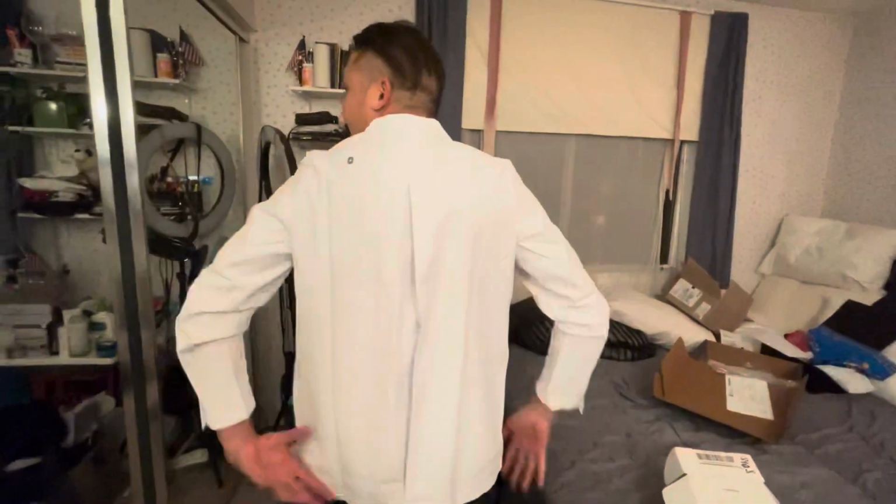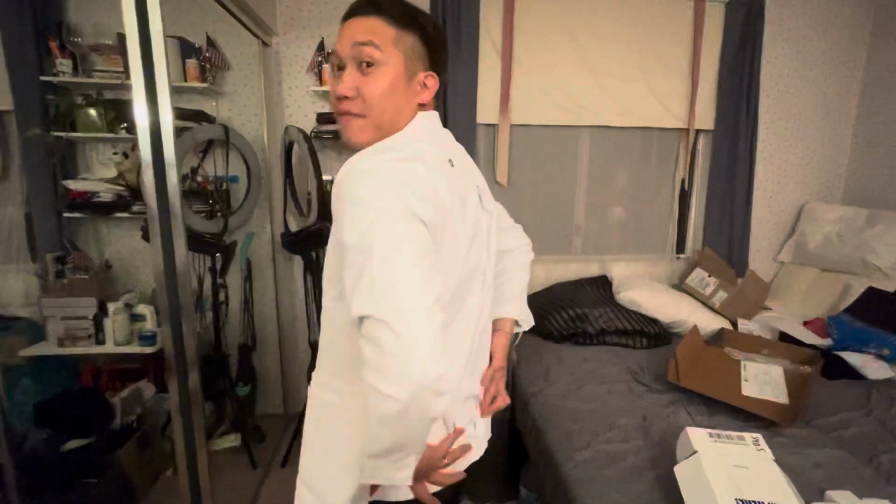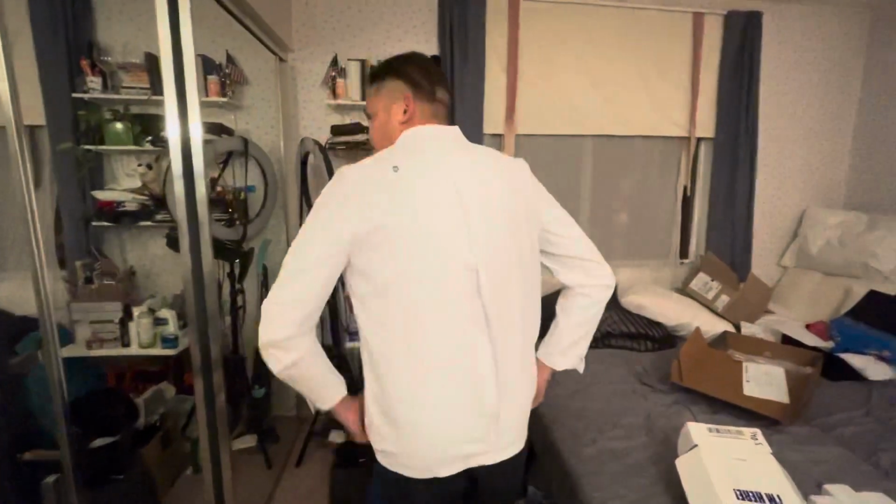So how do I look? I know the clothes inside are not good, but yeah. And this one is wiggle room if I'm going to be fatter. So yeah.